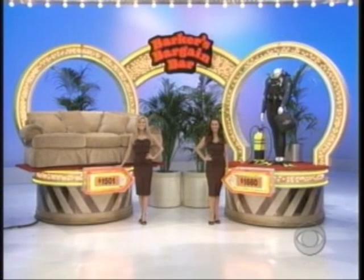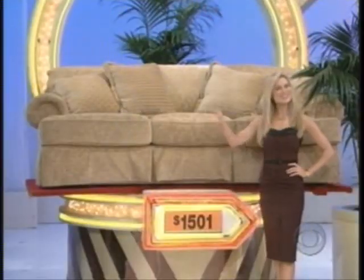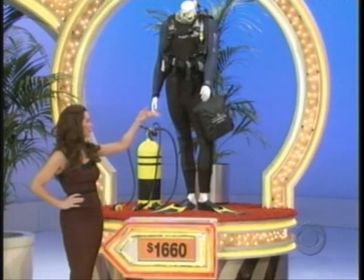Boy, nothing like laying on the sofa in some scuba gear. Yeah, that's a way to relax. This is called Barker's Bargain Bar, named after our founder Ezekiel Barker, back when the show first premiered. We have two items here. We have the couch at $1,501, where Rachel is. And over there by Brandy, the scuba equipment, $1,660. They're both bargain prices. You have to tell me which one is the bigger bargain.